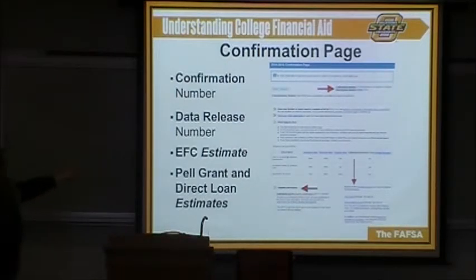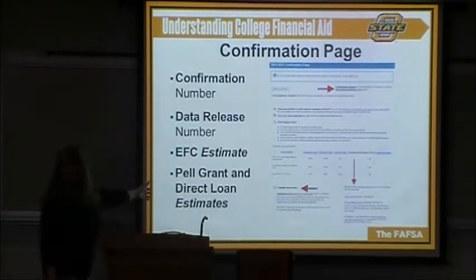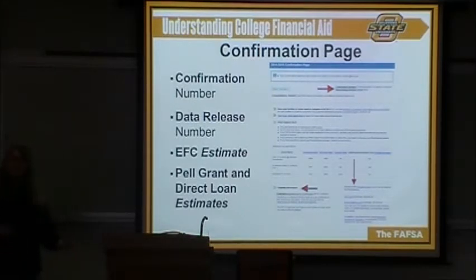And then you'll find on this page that it will give you your estimated EFC. There's that acronym again, the expected family contribution. So right away you'll have an idea, am I eligible for the Oklahoma Tuition Aid Grant or not? It will kind of give an idea, though that's the state one, so that won't be listed on here.